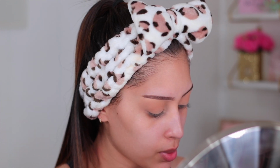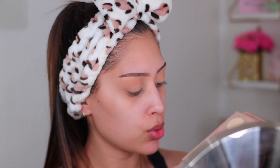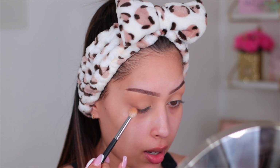I'm also going to go into a little bit of the shade Natural, which is a pretty cream shade, and I'm just going to pop this a little bit on the lid. I feel like I want to deepen up the outer corner just a little bit. I don't want to go too dark, so I think I'm going to go into this shade right here, which is called Mocha. And I'm just going to put that right on the outer part of my eye, right here. Just like that, you guys. So like I said, very natural, very pretty, very minimal.